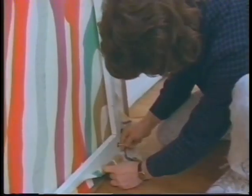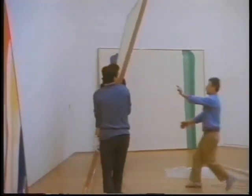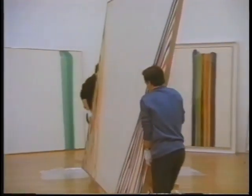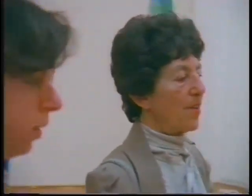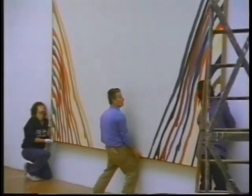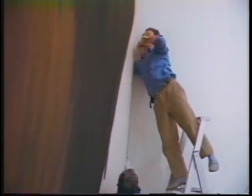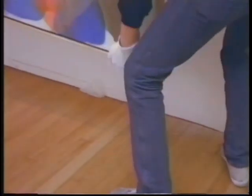With the opening close at hand, work intensifies, but there's always time to make those small, final adjustments. Perfect. An exercise in international partnership, finally completed. 27 paintings hung and ready for the show.